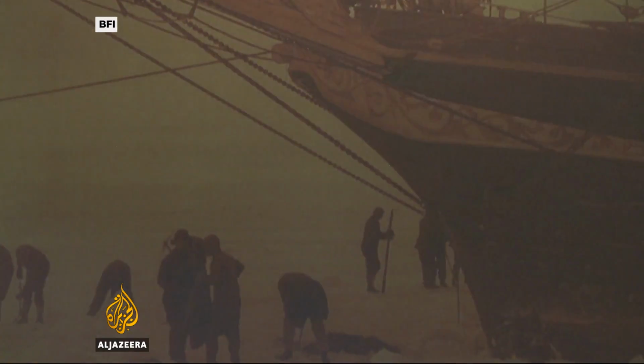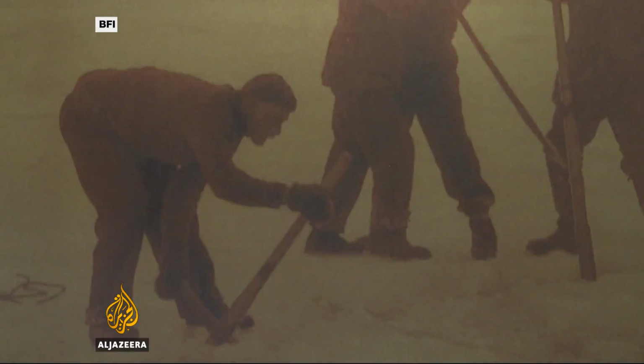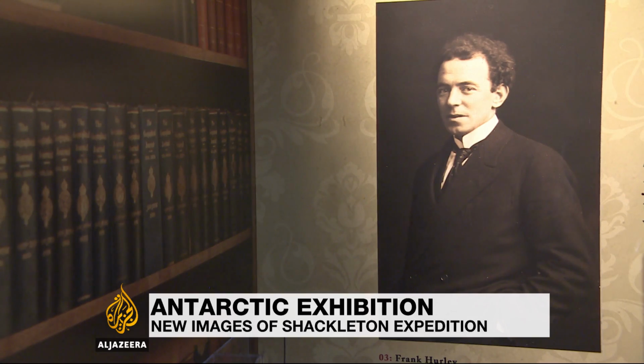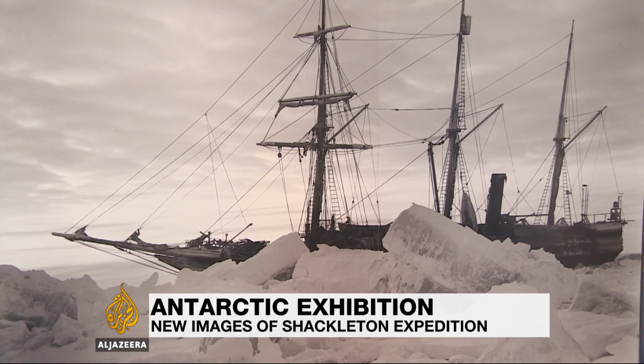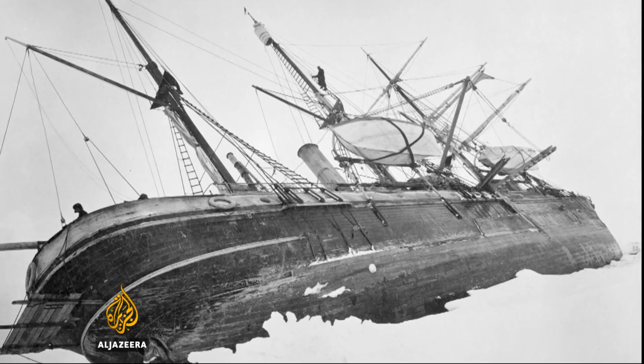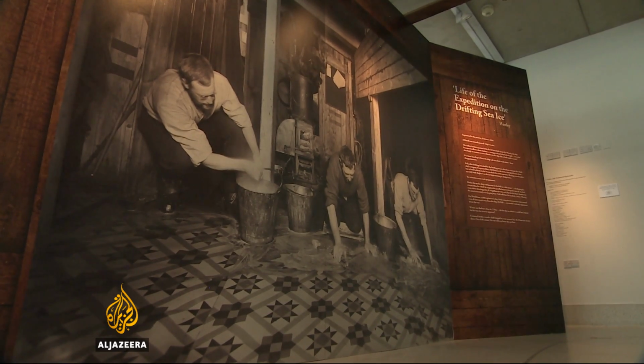Marooned for months in the Antarctic, a far cry from their goal of becoming the first men to cross the icy continent. Official photographer Frank Hurley took hundreds of images of the expedition. They've now been digitized and enlarged, showing greater resolution.